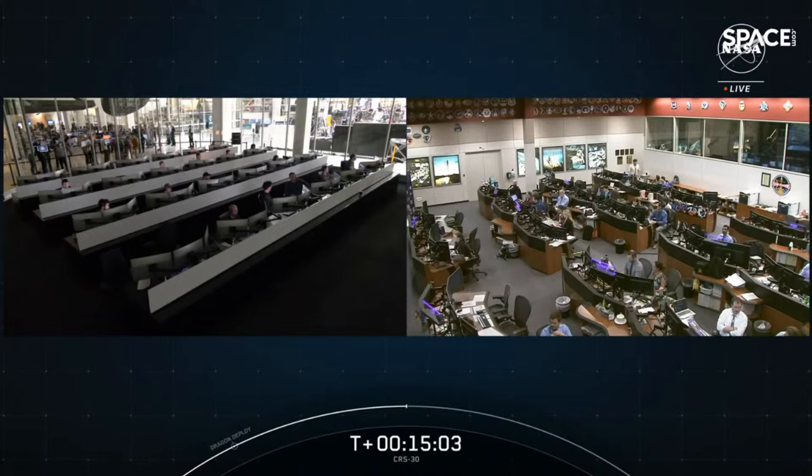Joint operations between the 2 teams you see here will come a little bit closer to when Dragon is in its final approach phase, just about 2 hours or so prior to docking. Docking is scheduled for early Saturday morning. Teams here are waiting for the nose cone deploy of Dragon, and we're standing by and continuing our coverage.